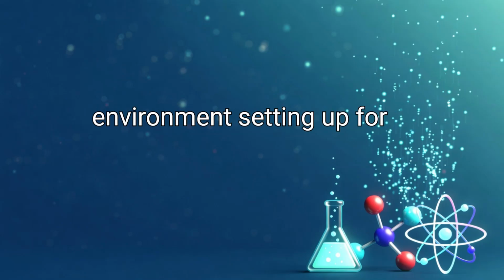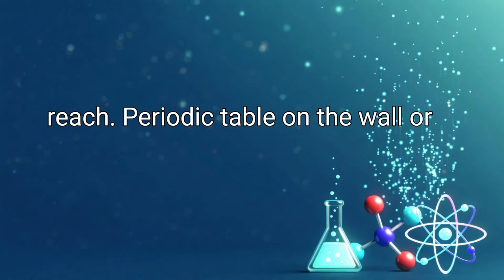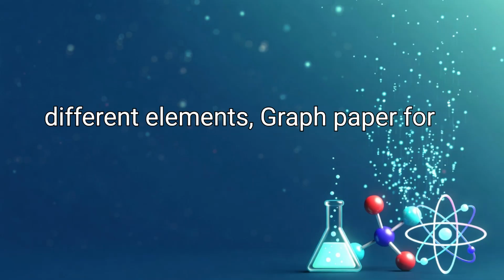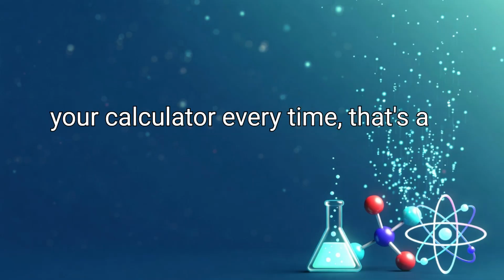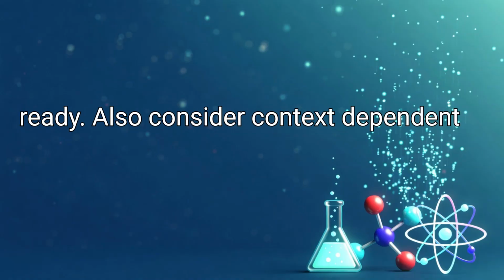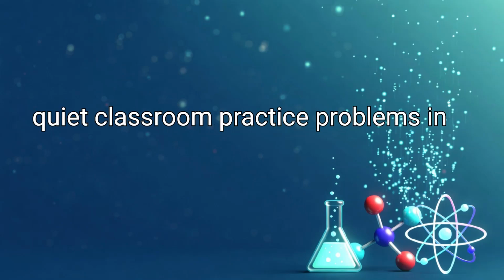Component 8, Environment, setting up for chemistry success. Have your tools within reach. Periodic table on the wall or desk, scientific calculator, molecular model kit if possible, colored pens for different elements, graph paper for drawing structures. Reduce friction for studying. If you have to search for your calculator every time, that's a barrier. Keep everything organized and ready. Also consider context-dependent memory. If your exam is in a quiet classroom, practice problems in similar conditions.